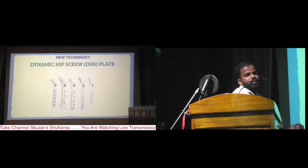So coming to the new technique, or new concept, that you have to adopt for these kinds of fractures, we have chosen the dynamic hip screw plate. This concept is now commonly used in human surgery. They use a specific plate, the DHS plate, with a barrel with a specific neck angle that can accommodate the normal angle of inclination of the femoral neck. In human medicine it comes with 130 to 150 degrees, whereas its barrel size, thickness, and plate size, thickness and width, are more suited for human anatomy than for the dog. So we have modified this according to our requirement.